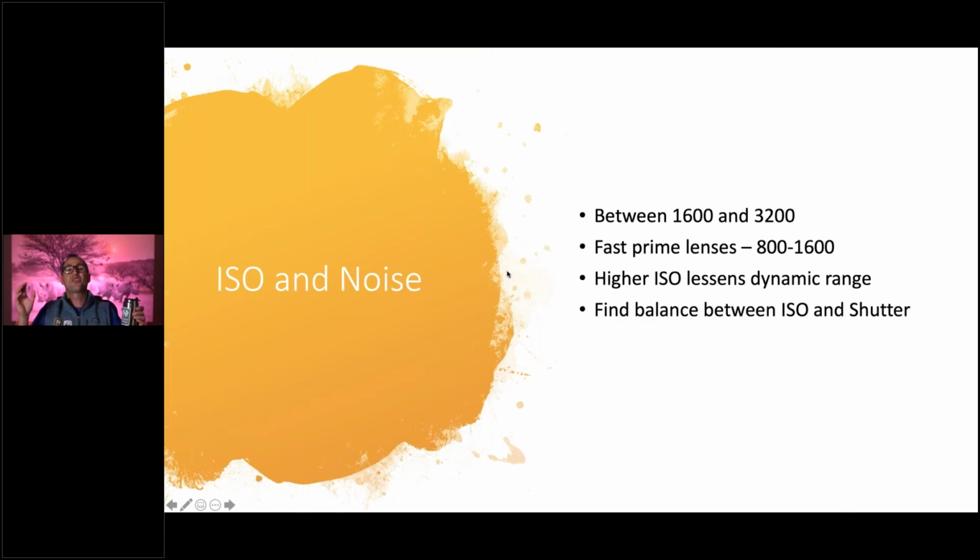The other thing we have to consider is noise. Now, noise is the most overrated thing on this planet in photography, but it does make a difference to our astrophotography because we are dealing with very low light. So we generally want to stick between 1600 and 3200. In my experience, going above 3200 has such a negligible effect that it's not worth going up there.